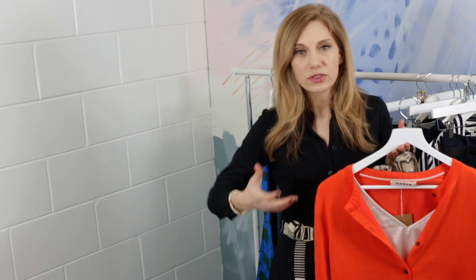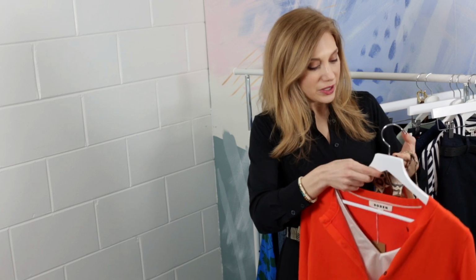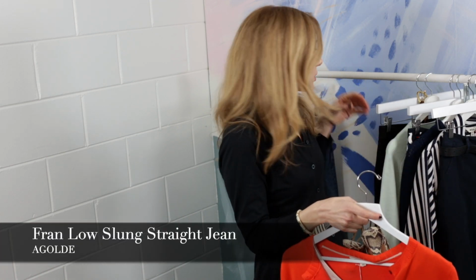This is a cotton cardigan. I ordered it 2 sizes up from what I would normally do so that I could have a little bit more of that bag, that playfulness, that ease that we are kind of seeing. And I'm pairing it with a wider leg straight from A Goldie.